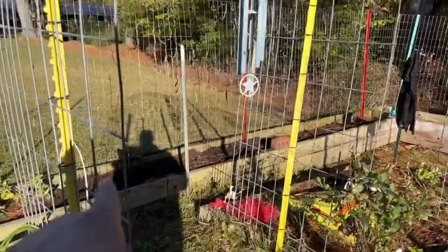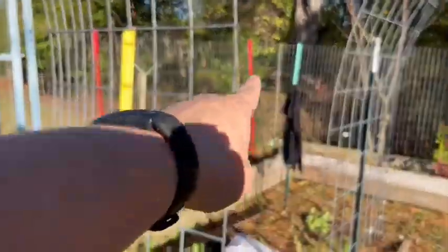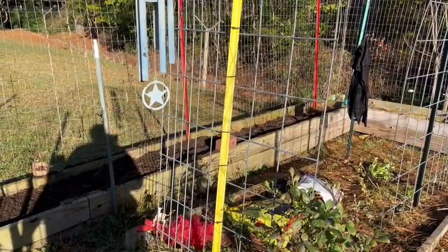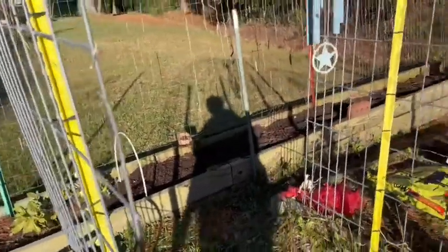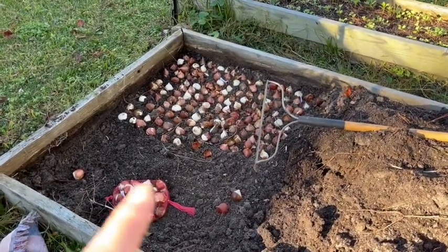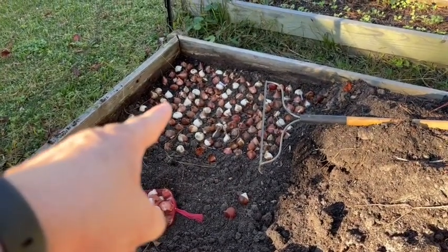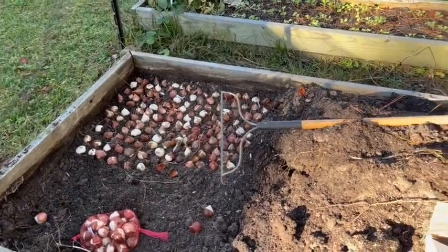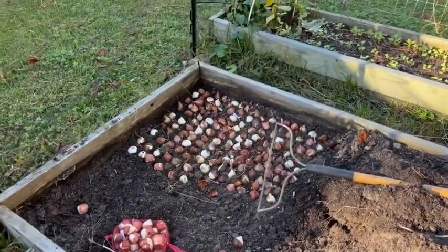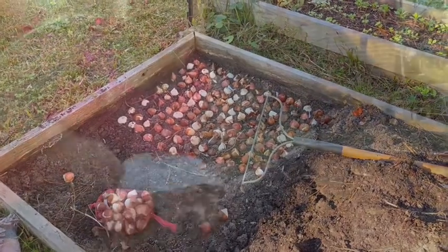For the record, from that little white arch to that red post right there, there are about 400 tulips. Sorry, had to recount. And here, I'm over here in this bed, which is where I had snapdragons this past year, laying down some more. There are maybe 100 or more right there. I didn't count. I know in the little bags like that, there's 25. There's 150 in these boxes. And then I have a couple of bags that have 100 in them. So yeah, we'll have our final count by the end of the video.